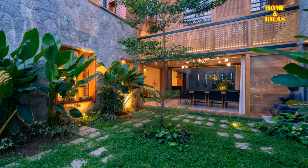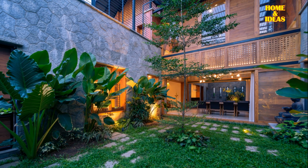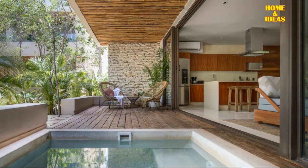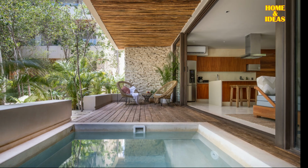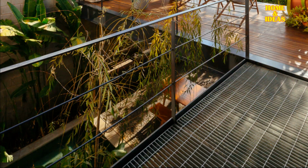Using plants to decorate your home is a great way to cleanse the air and enhance your overall health. What's even better is that you don't need a large area of land to do it. You can simply have a few potted plants hanging on your balcony or strategically placed throughout your house.